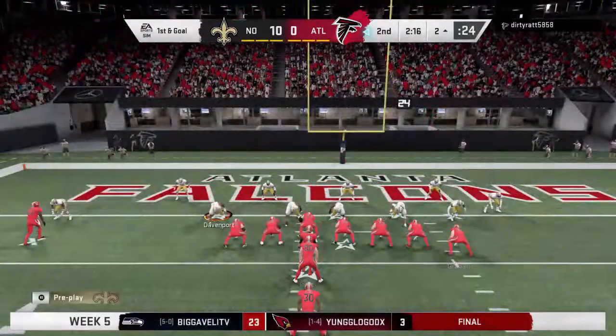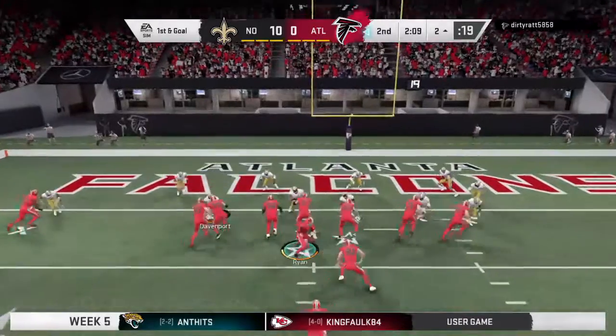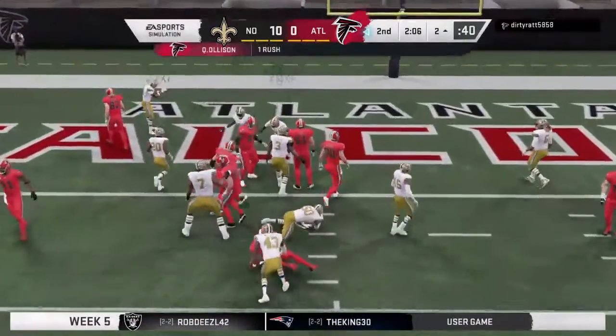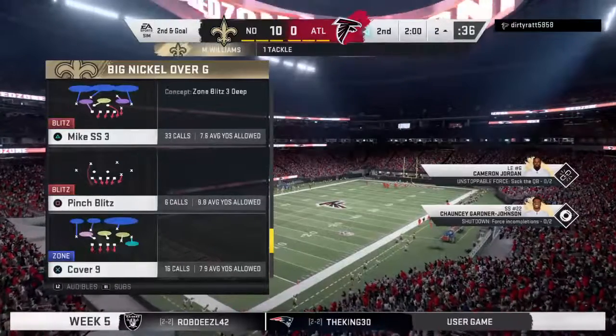1st and goal, and they've got to be thinking a chance to get right back into this football game. Now here's Olison. Nothing doing there. They're going to wind up holding him at the 2. No gain there, and it's going to set up 2nd and goal.